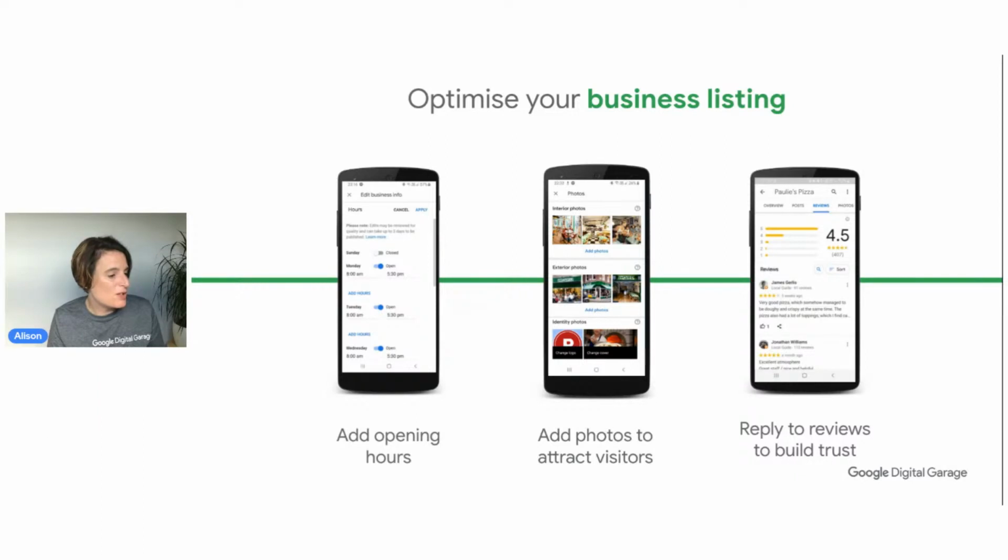Here we've got some screenshots of how you can optimize that business listing. As I mentioned before, ensure you add your opening hours. It gives you the option to say, okay, we're closed on Sunday, but we're open on these days, and different times for different days. So maybe you're open late on a Thursday.